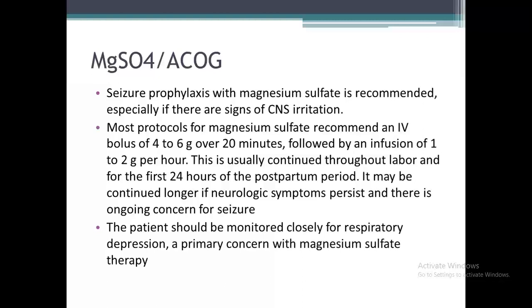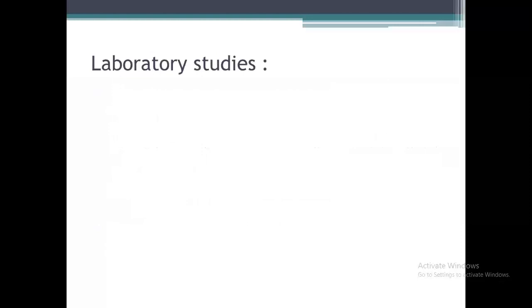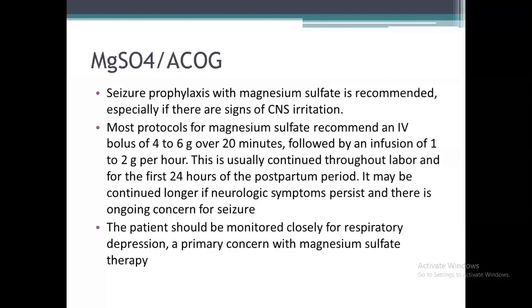The patient should be monitored closely for respiratory depression, which is a primary concern with magnesium sulfate therapy. Before we go to laboratory tests, when we monitor the woman on magnesium sulfate, we should keep in mind how to monitor her. We depend on the respiratory rate, the urine output, and the patellar reflex, as we said in the first lecture. Respiratory rate, because the drug acts centrally, so they may have respiratory depression, and we have to monitor it with caution. Urine output, because as we said in the first lecture, magnesium sulfate is excreted by the kidney.